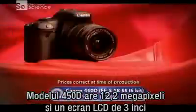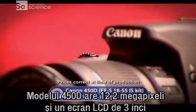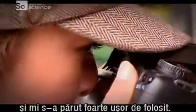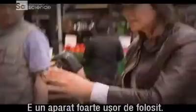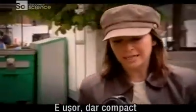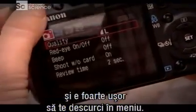The 450D packs 12.2 megapixels and a very large 3-inch LCD screen, and I soon found it very easy to handle. You know, this camera is really, really easy to use. It's very light, but quite firm. And if you just go into the menu, it's got such a simple tab system.